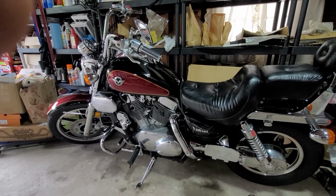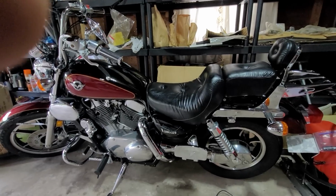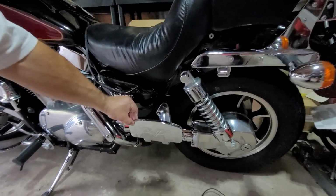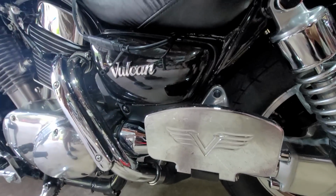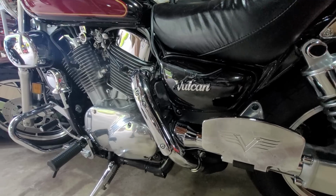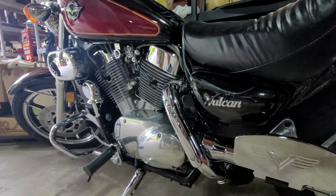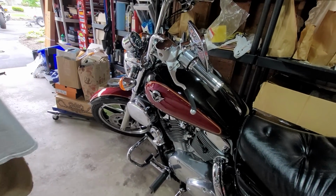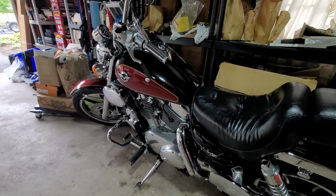I don't know where you find new 20-year-old accessories, but definitely tough tracking them down. Like even these, you see the passenger floorboards have the factory Vulcan symbol engraved in them. Factory crash bars and chrome caps for the reservoirs, everything you can think of. Chrome cap for the triple trees. Definitely a showpiece for sure.